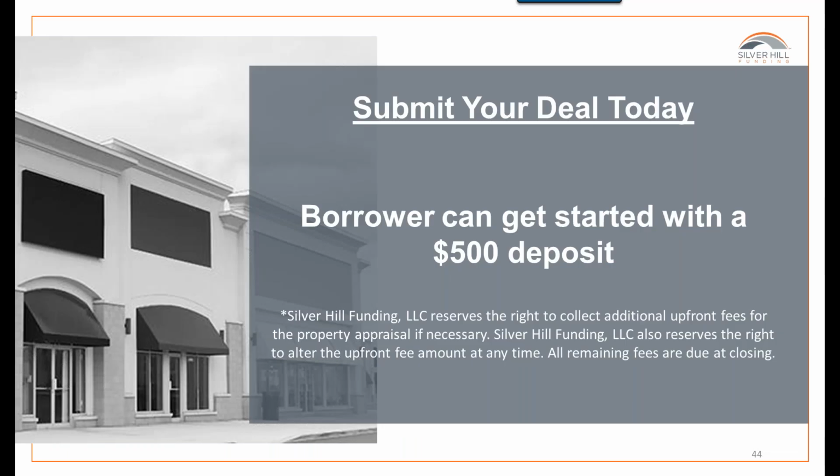So as I mentioned, you can get started with a $500 deposit. This is the lowest in the industry. Most lenders out there are going to charge points just to get a loan started, anywhere between half a point all the way to $5,000. So we see all kinds of ranges. We're the lowest in the market. It only takes a $500 commitment to get started with us.